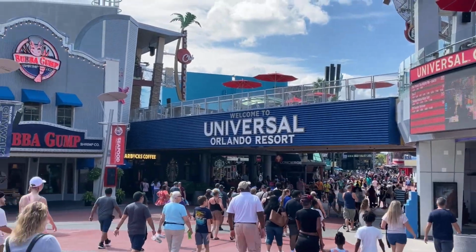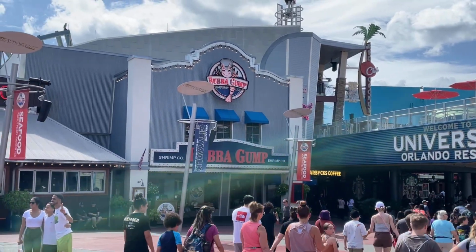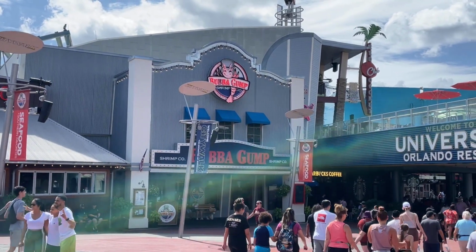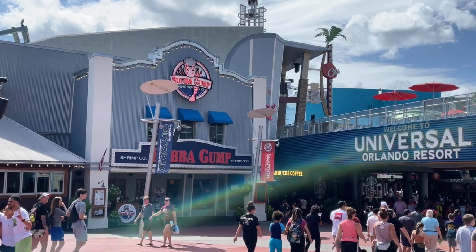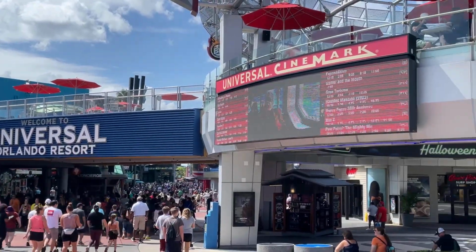And if you look over here, right to the left of that is the famous Bubba Gump Shrimp. Now, last night for the first time, I saw a shrimp outside waving at people, which I thought was absolutely amazing. And also right here at the entrance, you're going to have a theater.